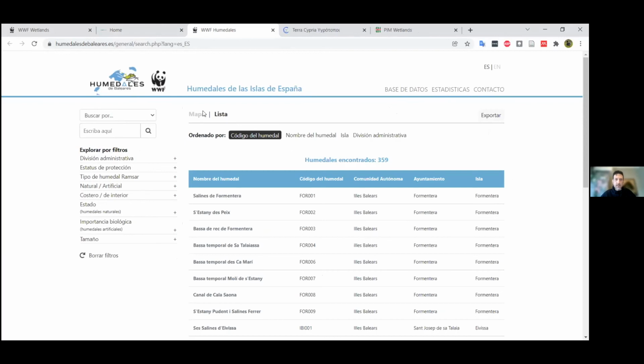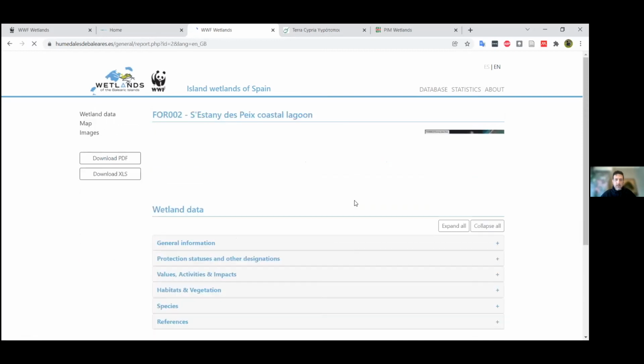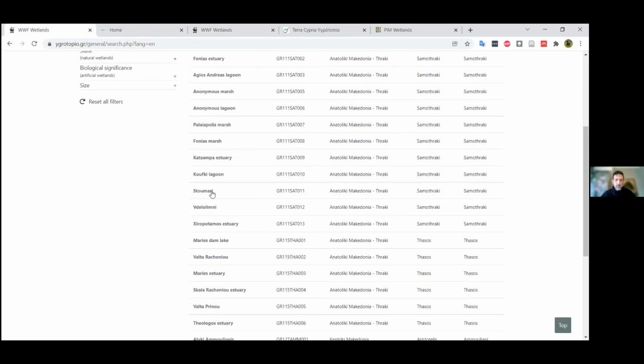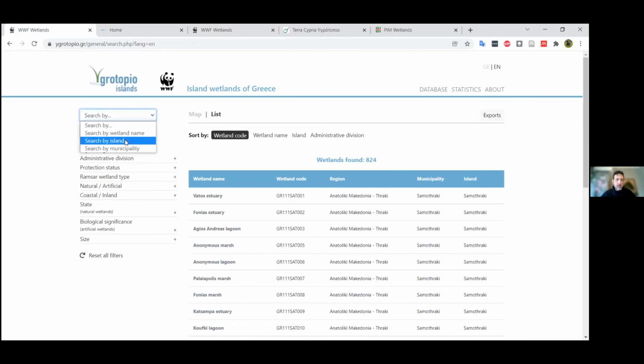So if you go, for example, in Spain, Greek and English, you can search by wetland name, island, municipality. You can explore by various filters here. And if you go to a wetland here, for example, let me search by island, Limnos.